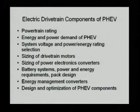How do you size the drivetrain motors? How big, what speed, what type of motors, and so on. Once you know the size of the motor, you can size your power electronics. And then you can size your energy storage system based on your power electronics and motors, and the basic powertrain driving distance requirement and so on. So you can size the energy and the power requirement for the battery systems.